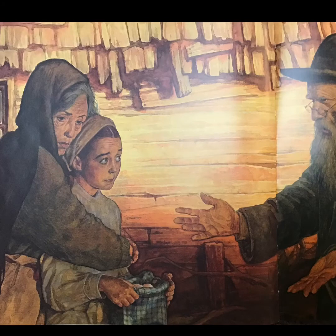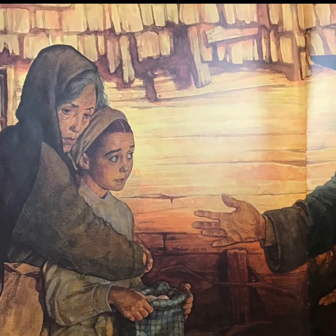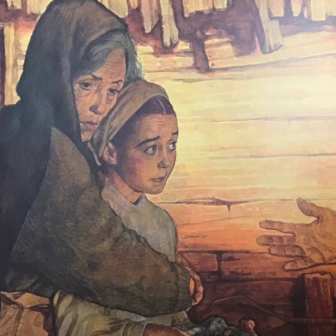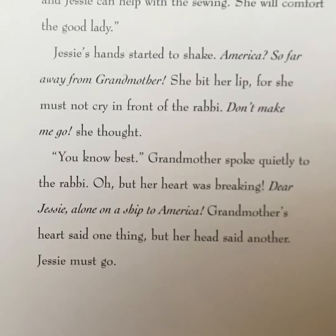Early the next morning, Jessie and grandmother had a caller. "I have decided," announced the rabbi. "Jessie will go to America. My brother's widow has a dress shop in New York City. Her name is Kay, and Jessie can help with the sewing. She will comfort the good lady." Jessie's hands started to shake. America? So far away from grandmother? She bit her lip, for she must not cry in front of the rabbi. "Don't make me go," she thought. "You know best," grandmother spoke quietly to the rabbi. Oh, but her heart was breaking. Dear Jessie alone on a ship to America? Grandmother's heart said one thing, but her head said another. Jessie must go.